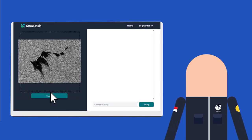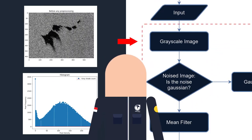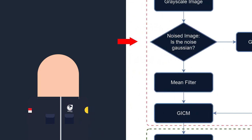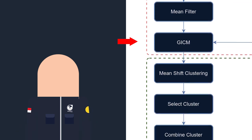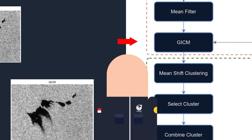The first step is simple, uploading your star image. This image will go through a series of processes as shown in the flowchart. First off, take a look at this raw star image. Sea-Watch assesses the grayscale distribution using a histogram. The first process decides whether this image has noise or is noise-free. If our algorithm detects there's noise, it will either go through the Gaussian filter process or through the mean filter process. The filtered image enters the GICM process where it is adjusted by the gray intensities within the image.